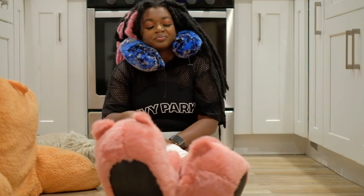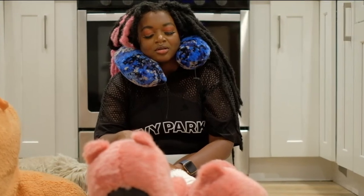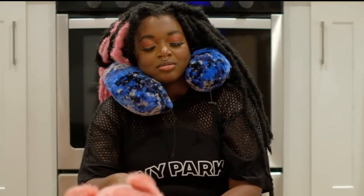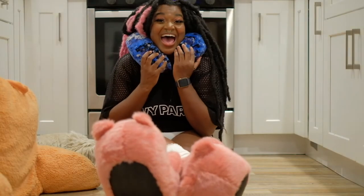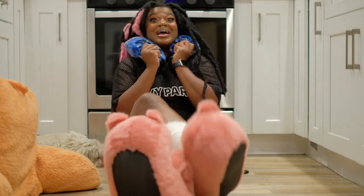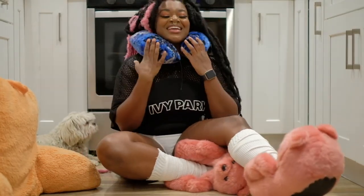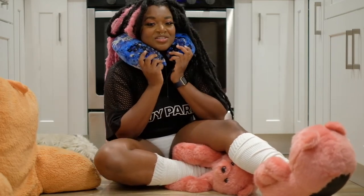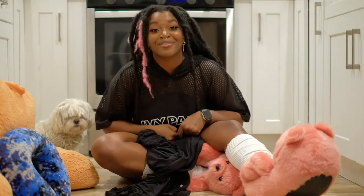So this works. About to fall asleep right here, okay? So you need a neck support so you can sleep comfortably. This is one of my essential items. Number two. Okay? Essential item number three.